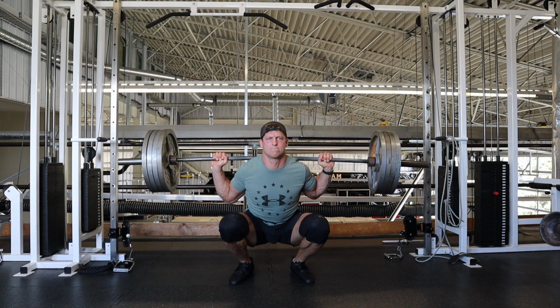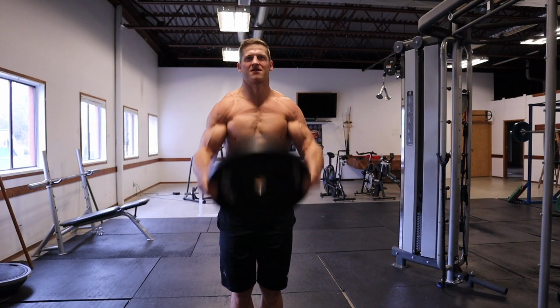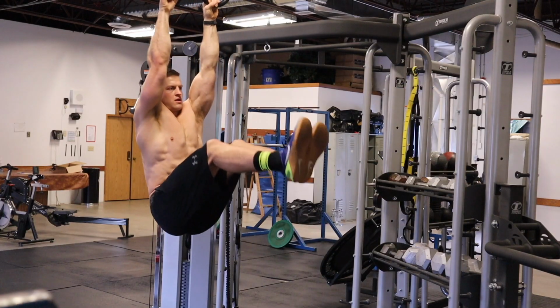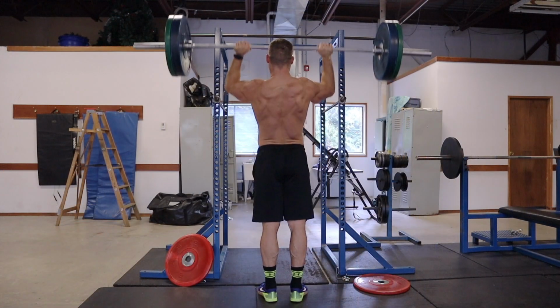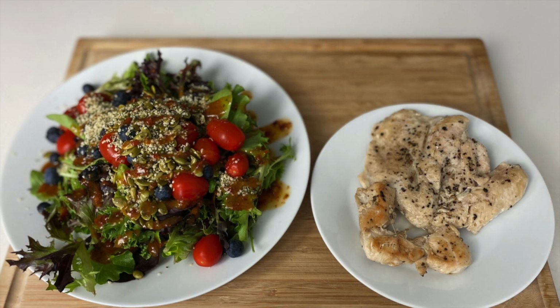So for weights, right now, I usually keep my weight sessions between 45 and 55 minutes. Right now I'm running a lower body, push-pull split, and then on the 4th day it'll be a full body. After my workout, I'll head home.